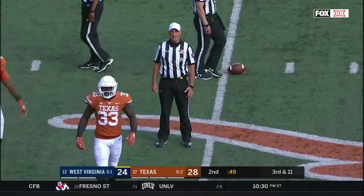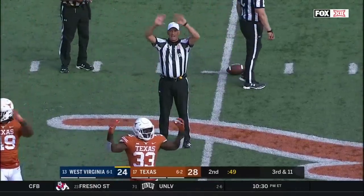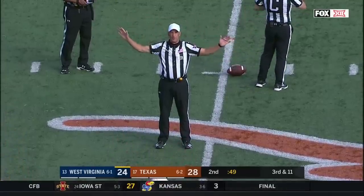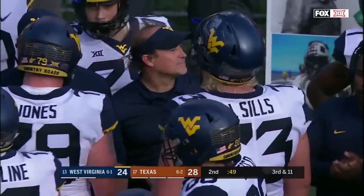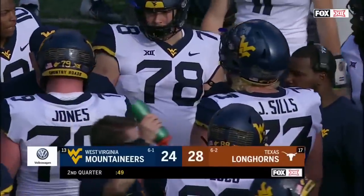Texas wanted the 10-second runoff. West Virginia has taken a timeout to avoid that runoff. It'll be 30 seconds in length. One timeout remaining for the Mountaineers. 49 seconds to play in the half.